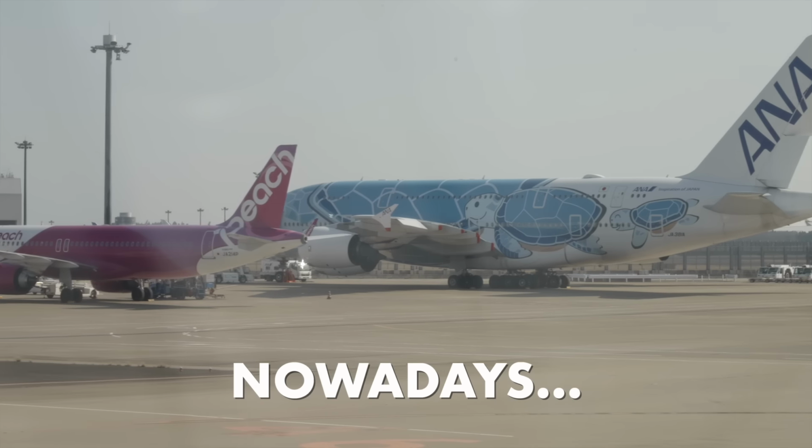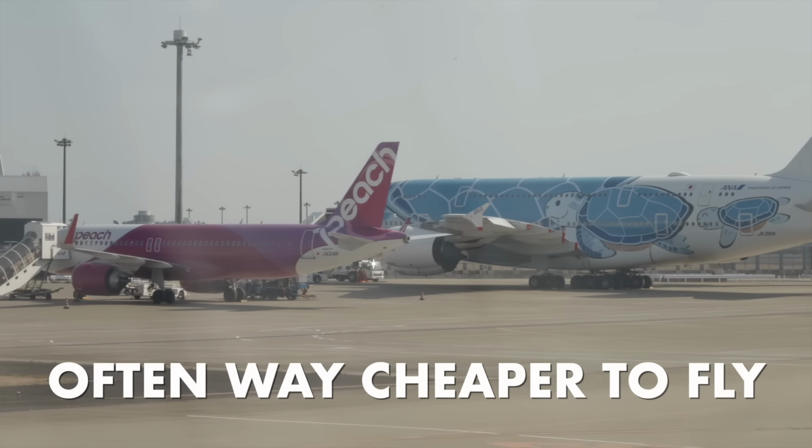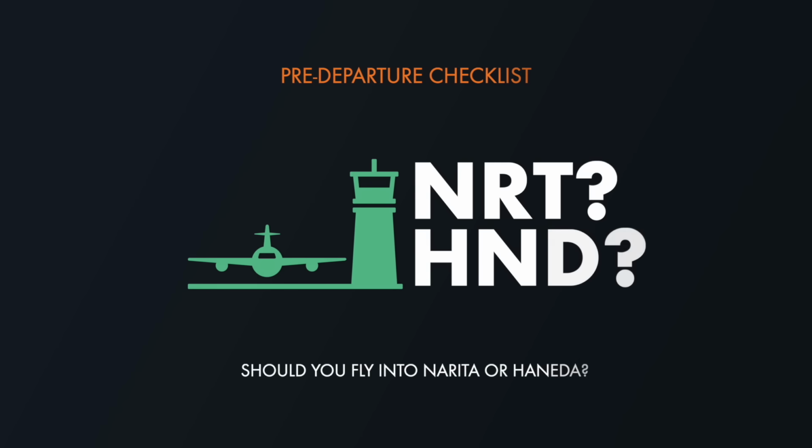What's more, with several domestic budget carriers, it is often literally way cheaper to fly on budget airlines within this awesome country. And finally, before you depart, you need to decide which airport you'll be flying into.